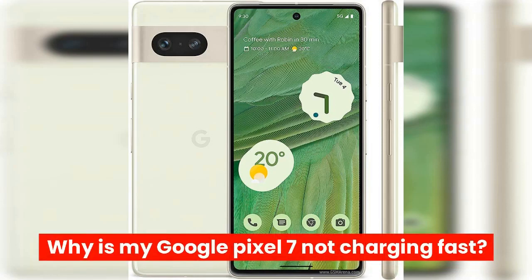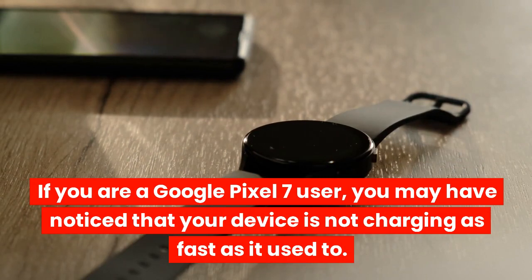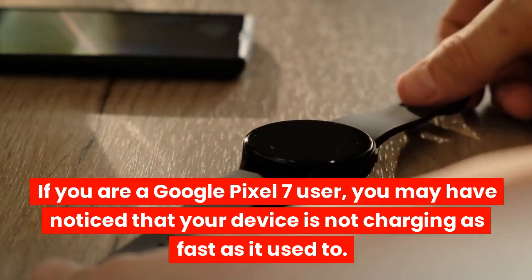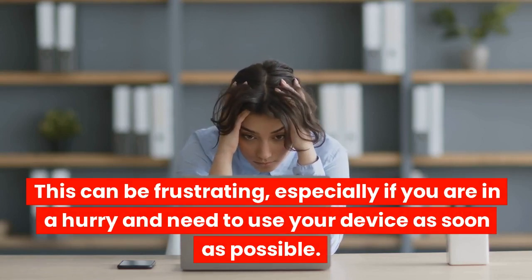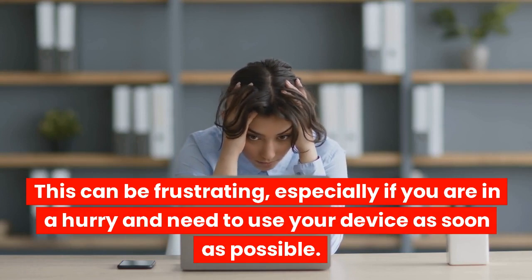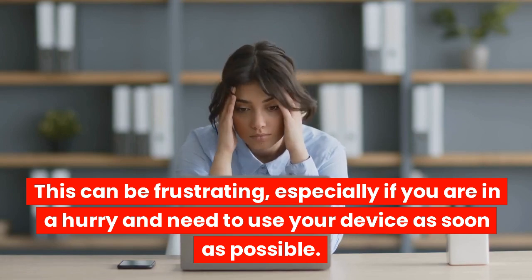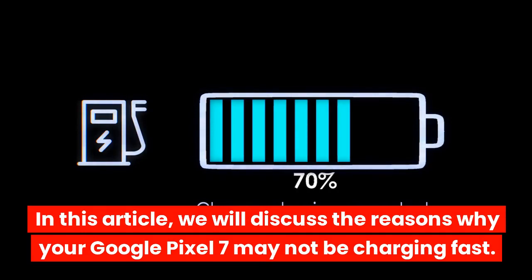Why is my Google Pixel 7 not charging fast? If you are a Google Pixel 7 user, you may have noticed that your device is not charging as fast as it used to. This can be frustrating, especially if you are in a hurry and need to use your device as soon as possible. In this article, we will discuss the reasons why your Google Pixel 7 may not be charging fast.